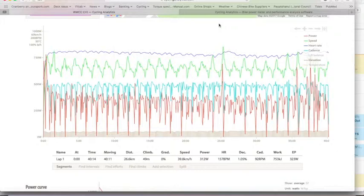Maximum reliable steady state power in that position, about 325. Okay, so we've got about 35 watts reduction. Maximum steady state power is at that closed position. But of course a much better drag coefficient, 0.24 versus 0.21. So what does that come out to?